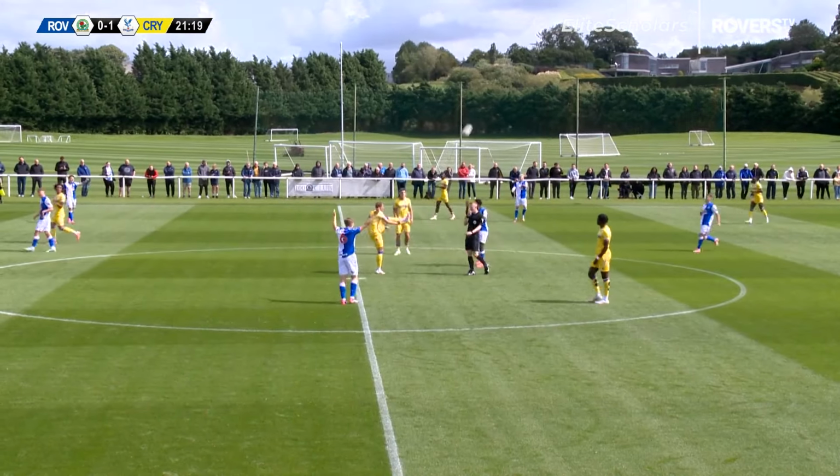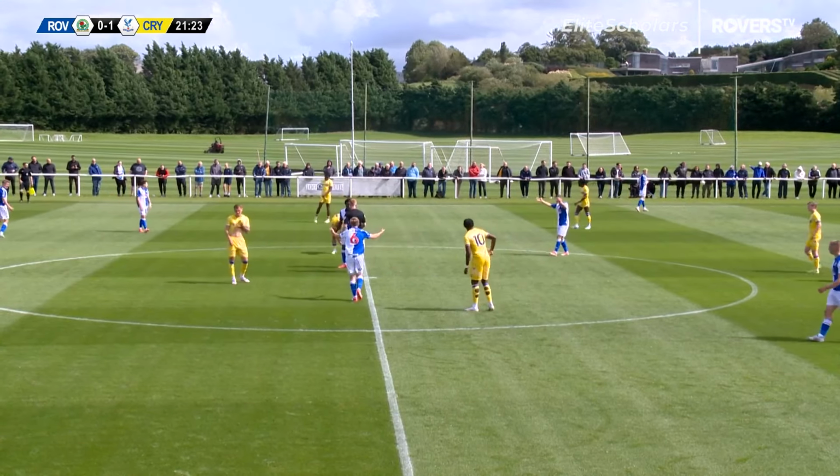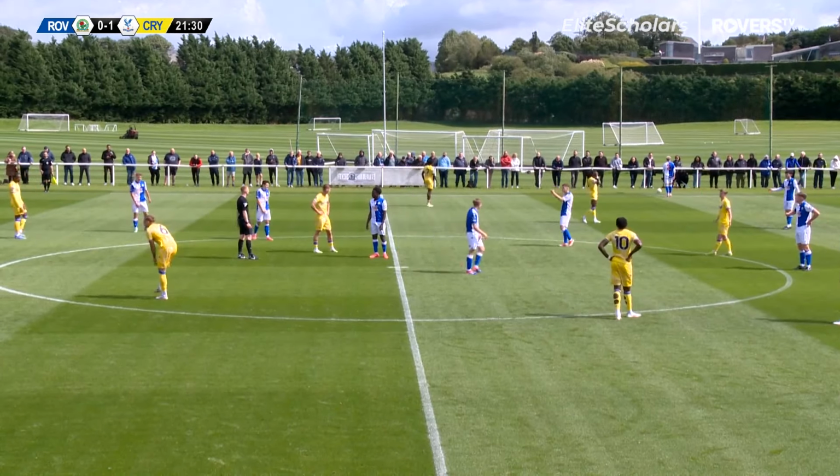Afumbi can't get his touch. Oh, comes off the referee. Referee means it'll be a drop ball. I think he's given it to Palace his way for some baffling reason.